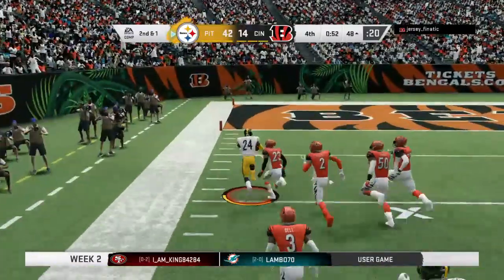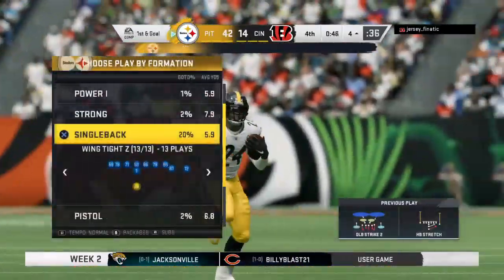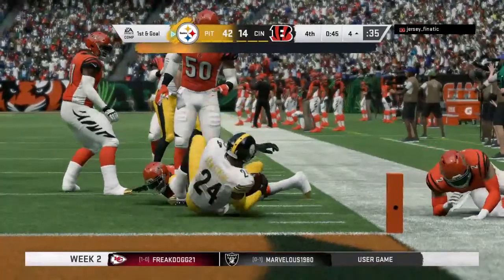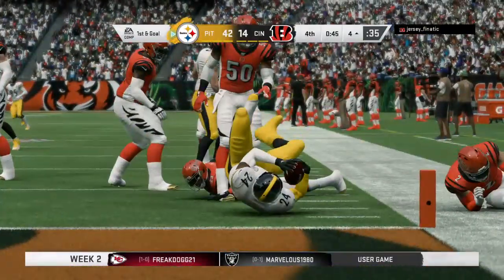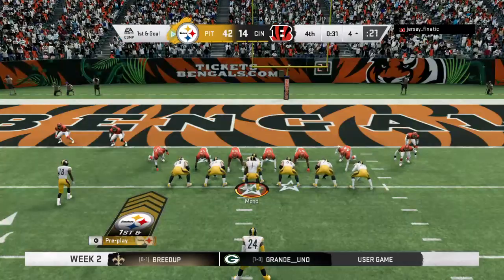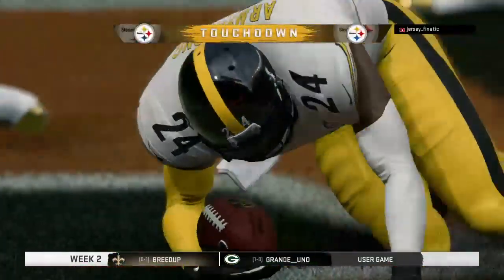The 20. And he takes it down deep into enemy territory. A big play that time for Pittsburgh. 44 yards on the ground. Well, they probably don't need to run a play here, but you wonder if they're going to be able to resist on 1st and goal. They'll try and run for it on 1st and goal. And he will get into the end zone.